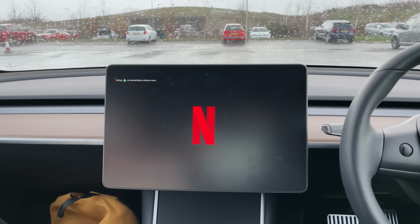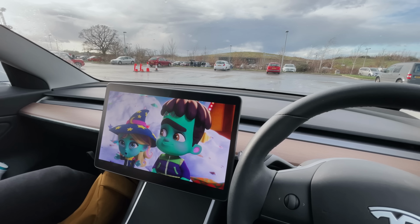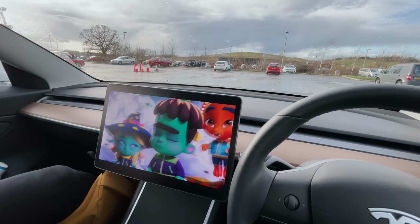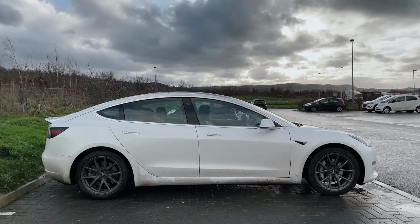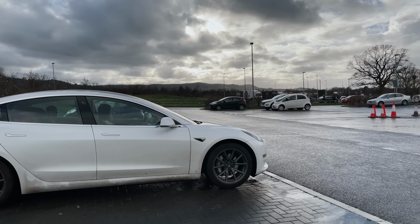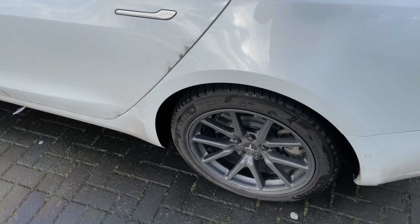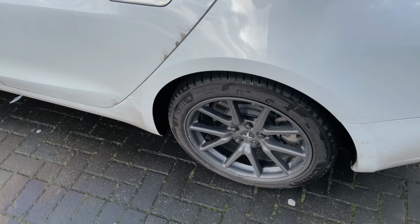So while we waited for my family to arrive for another short chat, I actually stuck Netflix on for my children to watch, and this is such an awesome thing to have in the car. And I also took the time to have a quick look around the car to see how dirty it was, and I actually don't think it looks too bad considering the weather and the distance that I've travelled today. And also I've received the free mud flaps from Tesla, and that was just before Christmas, so I'll definitely be installing those later this month.